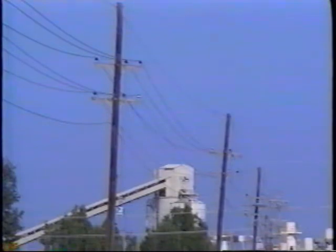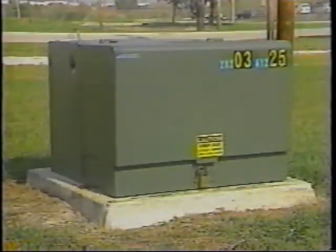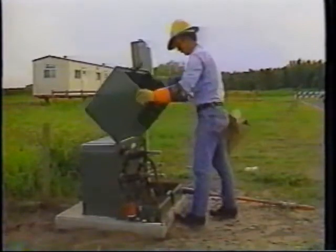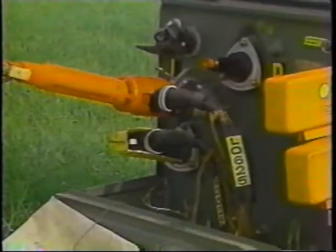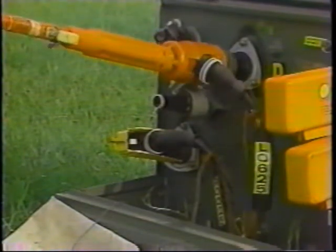Although the emphasis has been on overhead lines, we do recognize that cars or trucks have driven off roadways hitting underground equipment such as pad-mounted transformers. These transformers sit on concrete or fiberglass pads located on the ground and are fed by underground high-voltage primary lines.